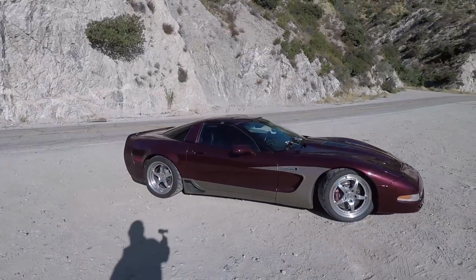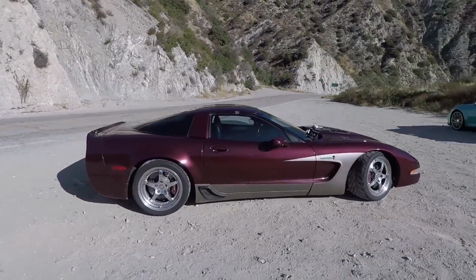Morning, everybody. Welcome to Big Tahunga. I want to introduce my old friend Joel, who has a really interesting Corvette C5. I've seen this gentleman at many runway races throughout the year. This is primarily a runway and canyon machine. So tell me all about it, Joel.